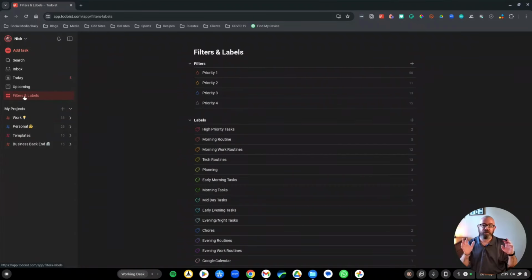Now, the most important part of this is the labels. And this is how everything stays organized in my upcoming view. So I keep the filters simple. Priority 1, 2, 3, and 4. And the way I use the priorities is very similar to the PARA method. Priority 1 is my P.